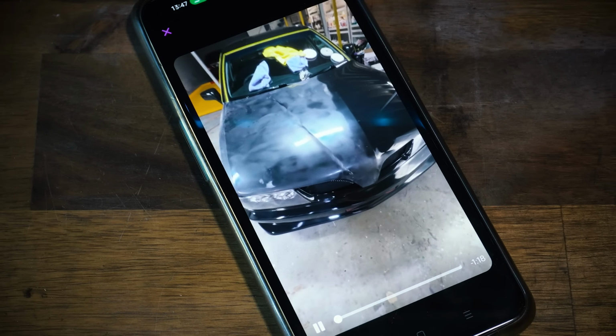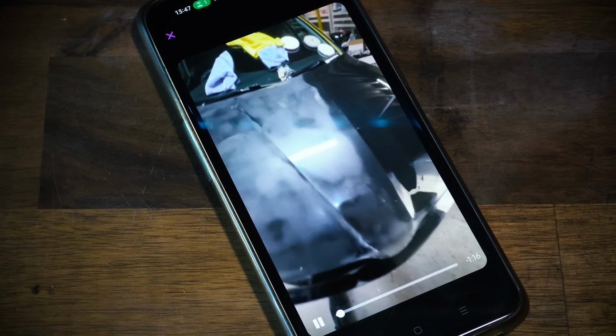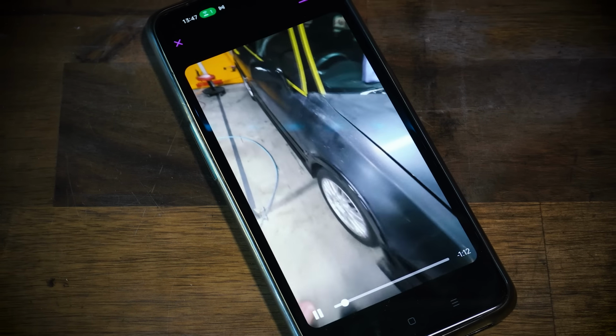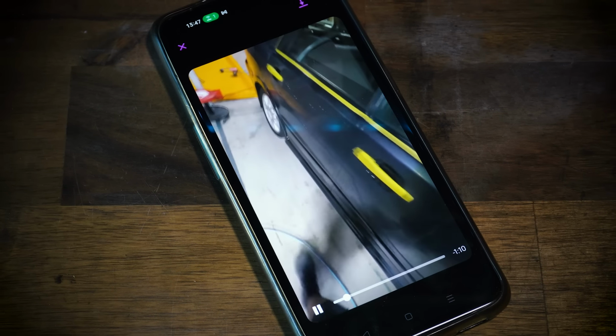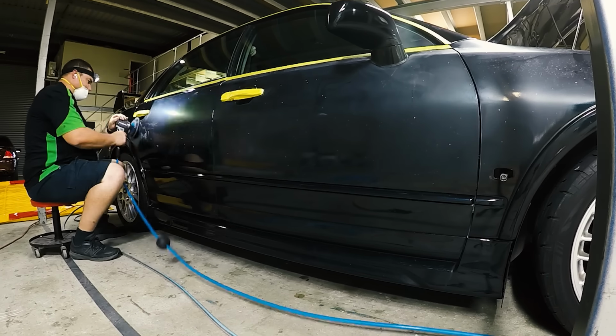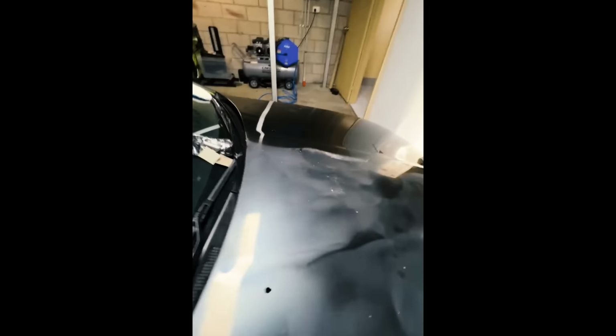Hey mate, another bit of an update for you. So what I've done is I've gone through the bonnet, driver's side as well. I've sanded down with 2000 grit. So I've got to go over 3000 yet. But these are the white spots you can see everywhere. That's either shit in the paint, dirt in the clear or whatever. So I'll denib those like I did that side of the bonnet.